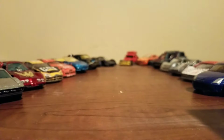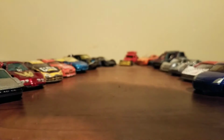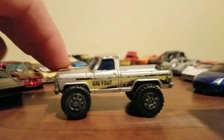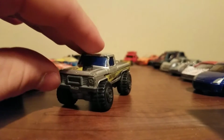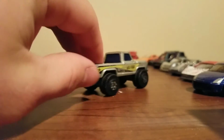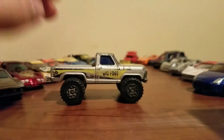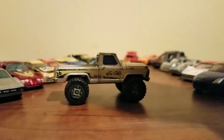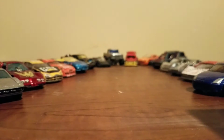All right, we got a little truck action here. This is a Matchbox mini pickup. Number 26. It says Bigfoot. Silver. I love the look of this. I love the square body trucks on anything. Like the newer trucks, they're all luxury and all that, but this truck gets you point A, point B, you know. That's why I love the look of these trucks.